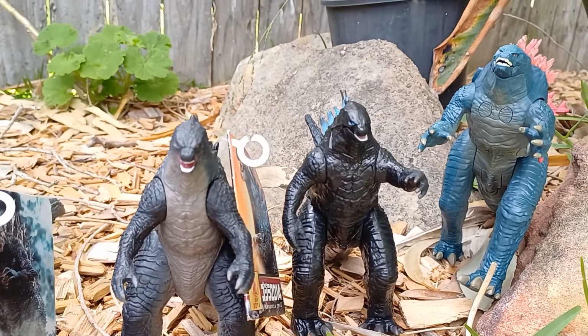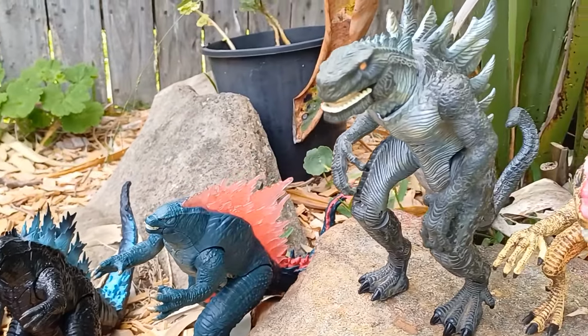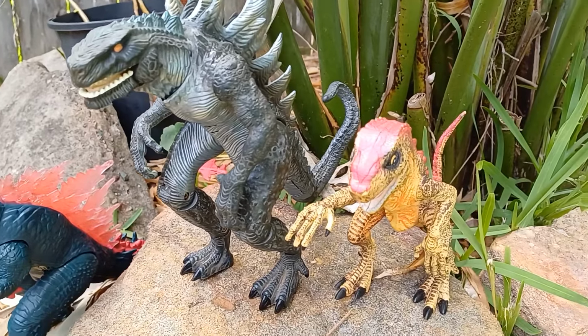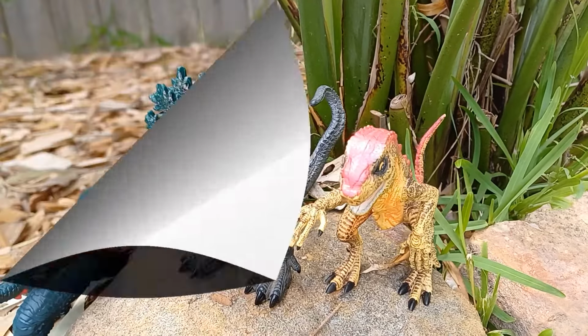Then we have a Legendary Godzilla from 2014. He's Bandai. And then the last two are Playmates. So they're from Godzilla vs. King Kong. I missed out on one. These two are obviously from the Godzilla 98 film from TriStar with Matthew Broderick.